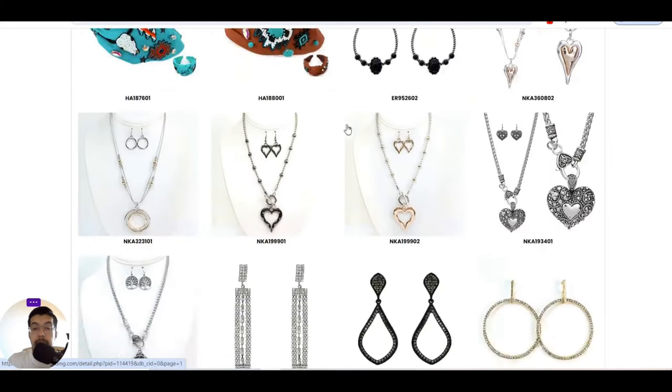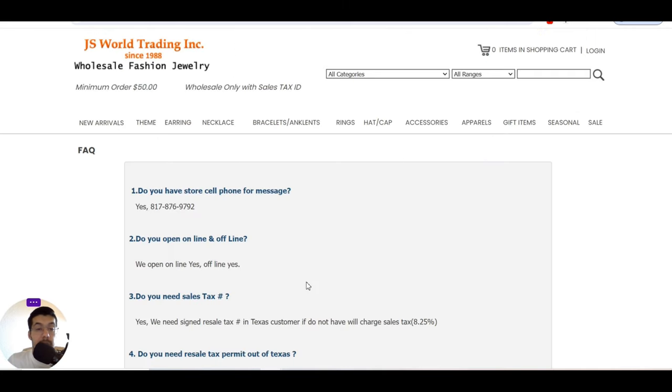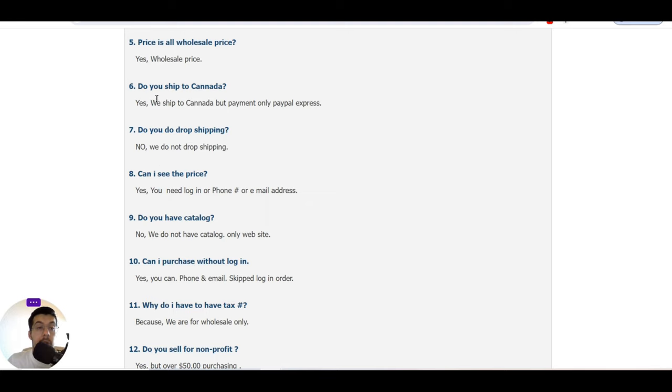And here you have some products. Let's go a little bit down to see. Okay, there is nothing. You have here the tax form that you have to download and then send back to them. A minimum order, you have UPC tracking and so on. Let's take a look at the frequently asked questions. Maybe you will find some interesting answers. Do you ship to Canada? Okay, yes. Do you do dropshipping? No, we do not do dropshipping.